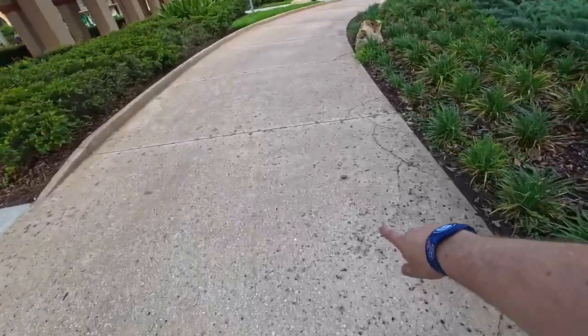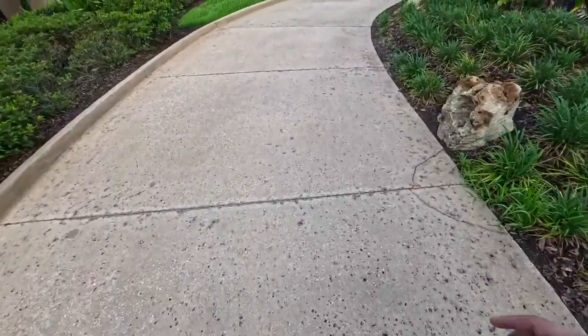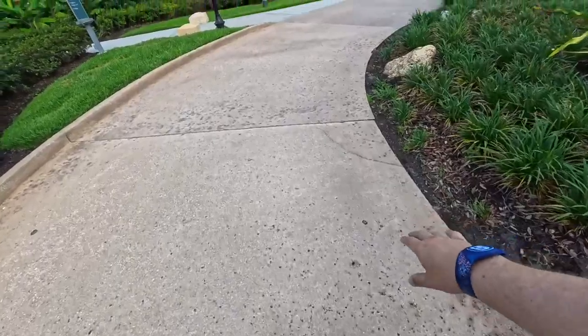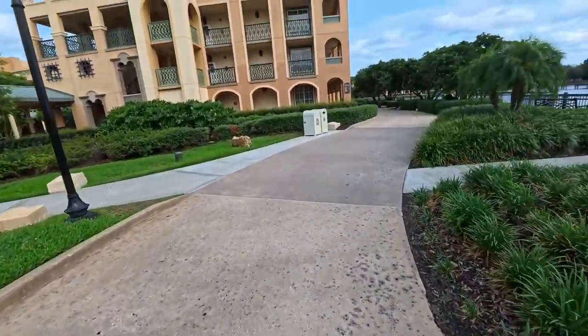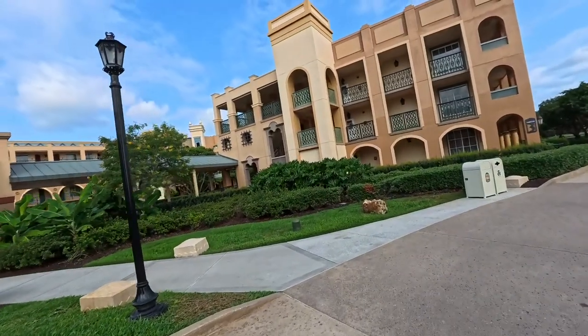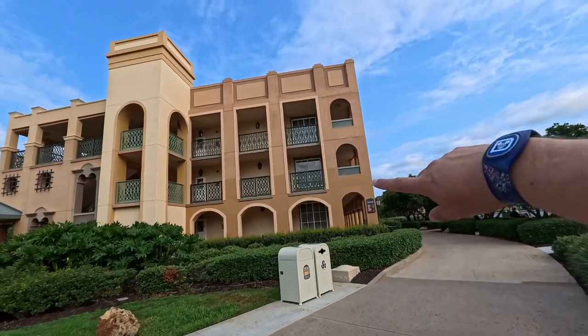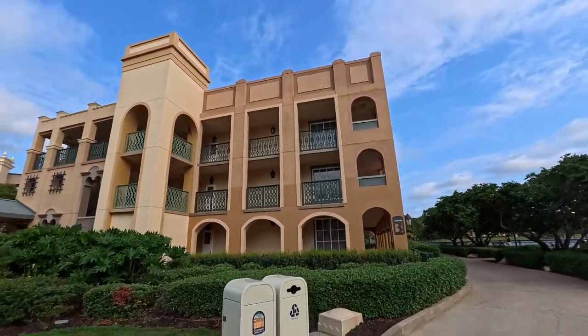Also, something else that I've noticed with Disney resorts, all the concrete is pitted. They have these holes in it. I'm not sure what that's for. I don't know if it's for drainage or texture, so it's not slick. I'm not quite sure, but I've always noticed that with all the Disney properties and resorts. As you can see, look, they were painting halfway up, and then today they're gonna probably paint the rest of it up there.